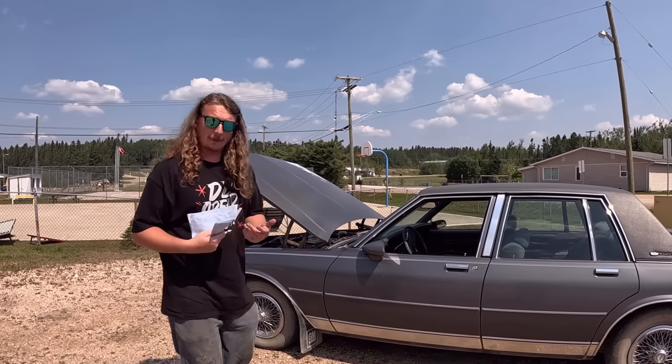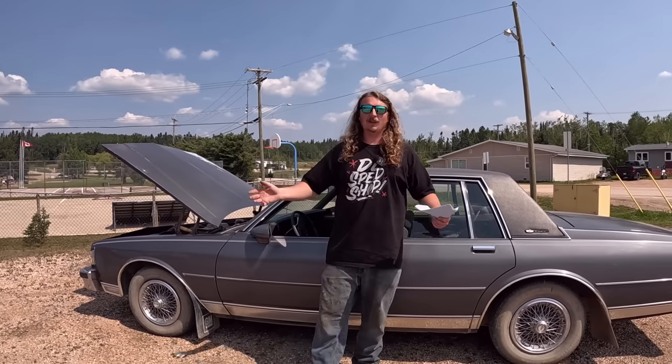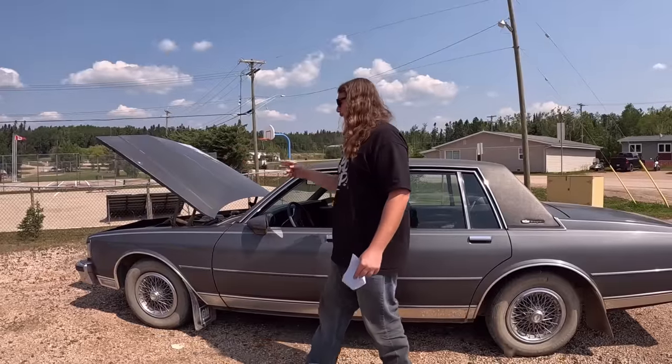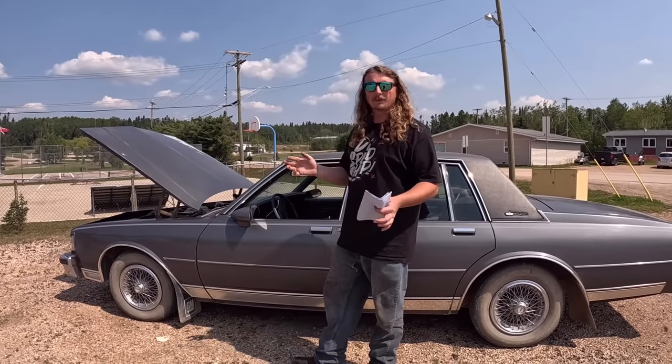Now, I don't know about you guys, but I'm at the point now where if I see something like, even like a K car or like an old Daytona, like the 80s front-wheel drive ones, or a Tempo, for crying out loud, you're like, oh, that's kind of neat when they're in really, really good shape.